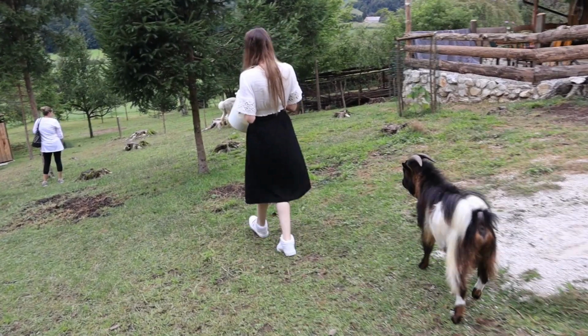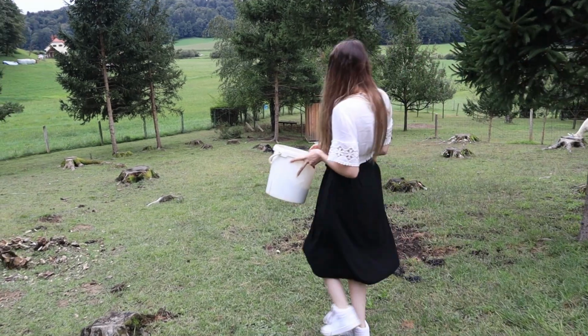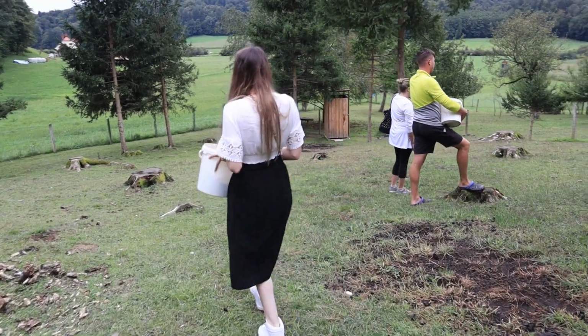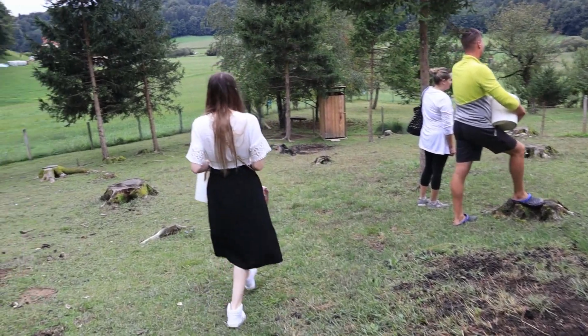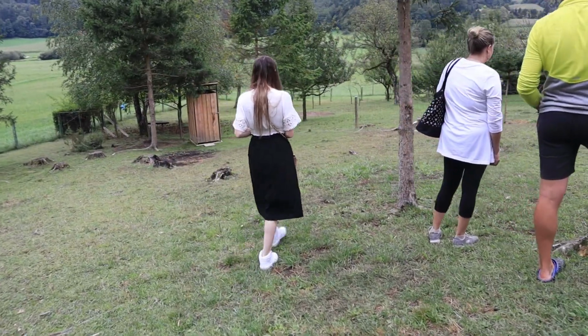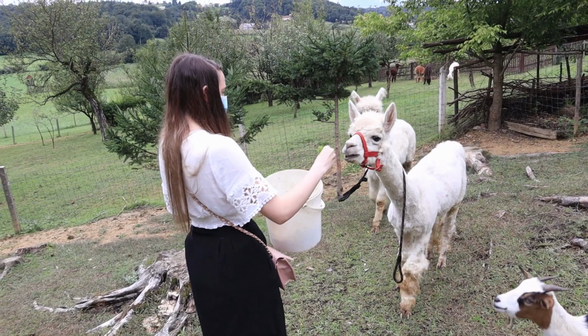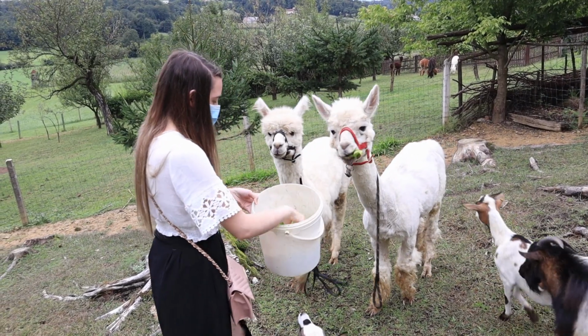Hidden in Slovenia in a town of Poljčane is located a small alpaca ranch. We signed up for an individual tour which lasted 2 hours. The tour is made up of 3 parts. First, we got to see the ranch and meet the alpacas and some goats as well. We paid 15 euros per person to spend a few hours on the farm.